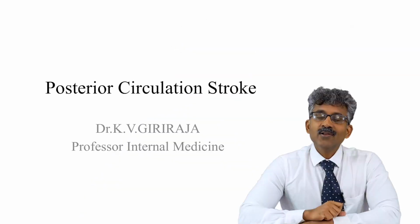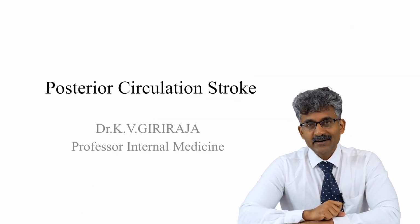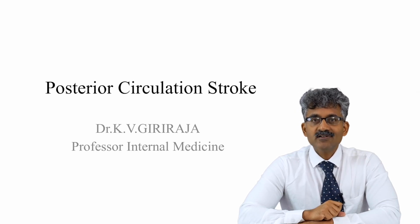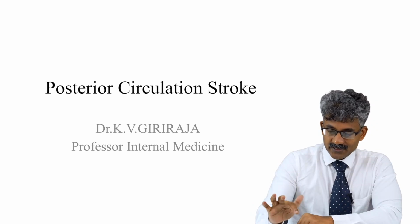Okay, students. So this case was discussed mainly to discuss a lateral medullary syndrome and thalamic infarction. Hello students, we discussed in detail about the thalamic stroke. So I want to discuss a few points about the posterior circulation, the pontine syndromes, the medullary syndromes, lateral medullary syndrome, medial medullary syndrome, the midbrain syndromes, and the posterior circulation blood supply.